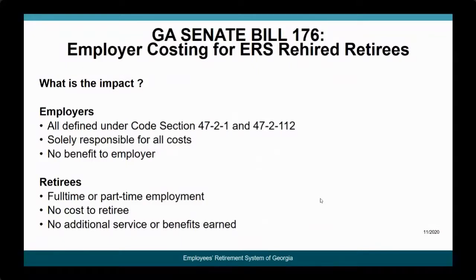Employers are solely responsible for all costs for which there is no benefit to the employer. Although the employee contribution rate is a part of the calculation, it is the employer's responsibility.